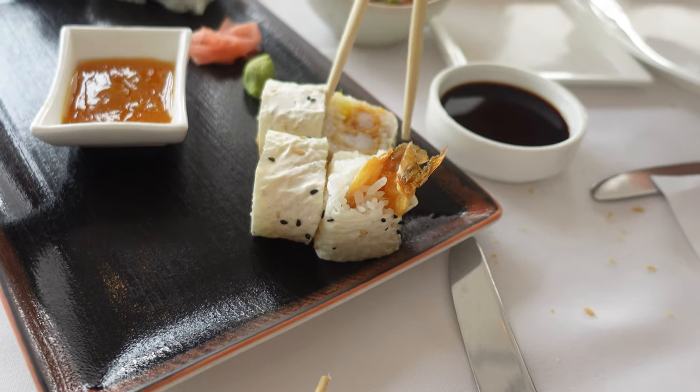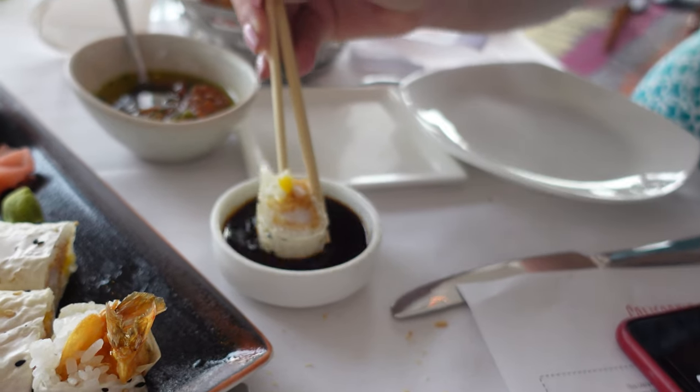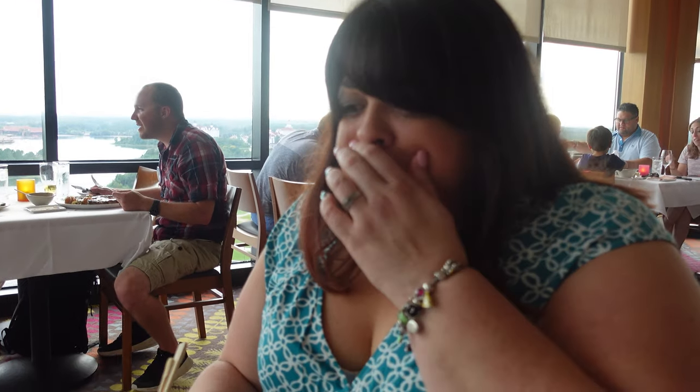Excellent. Now Magnus is gonna try the shrimp tempura. See how that tastes. You try it with the mango sauce first, Magnus? I'm gonna do it together. Ooh, you're daring. All right, let's see how it is with both the sauces. How fresh is that shrimp? Oh, wow.